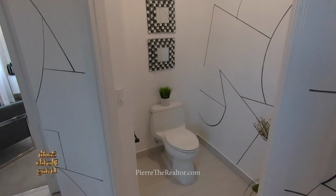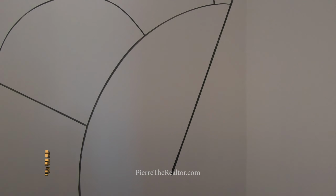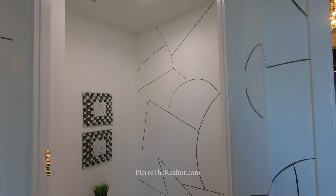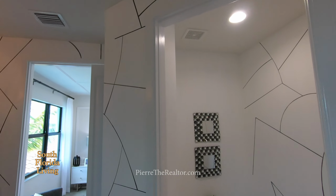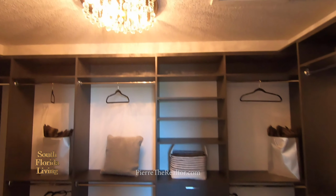Okay, here we go, a nice little water closet. And I'm not gonna lie to you, I like the wallpaper. Actually, that's not wallpaper, they painted that. Okay, it went from a B+ to A-. Interior design, you worked your way back up. So you're in the A again, okay? You did a little thing, I don't know if it's trying to be designed or cracked, but it looks good. All right, let's go into the closet.